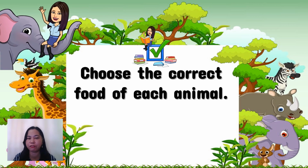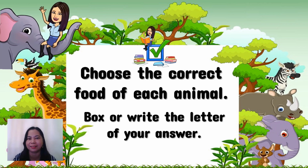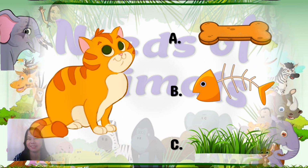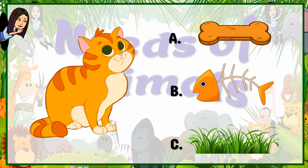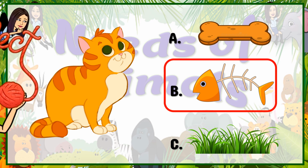Choose the correct food of each animal. Box or write the letter of your answer. To actively participate in this activity, you may write your answer in the comment section. Cat. Cat eats, letter B, fish bone.